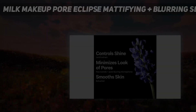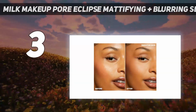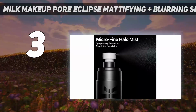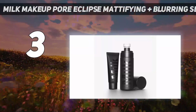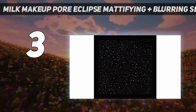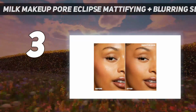At number 3. Milk Makeup Pore Eclipse Mattifying Plus Blurring Setting Spray. I love Milk makeup products, including their Hydro Grip Primer. Because I genuinely enjoy that face primer, I tested the matching Hydro Grip Setting Plus Refreshing Spray, but it's more compatible with normal and combination skin instead of oily like mine. That being said, you'll have more luck using Milk's most recent Pore Eclipse Setting Spray.